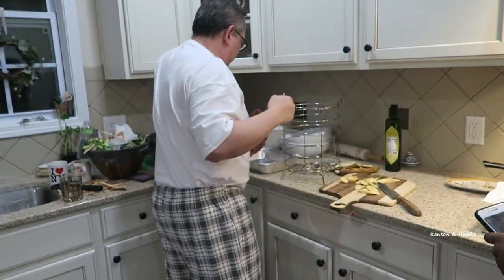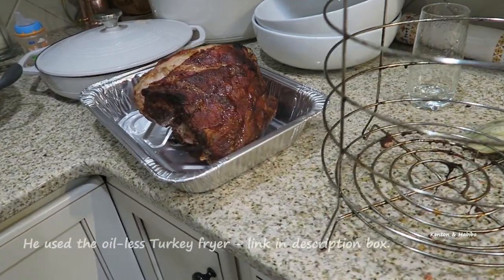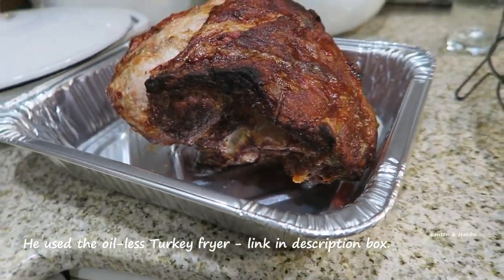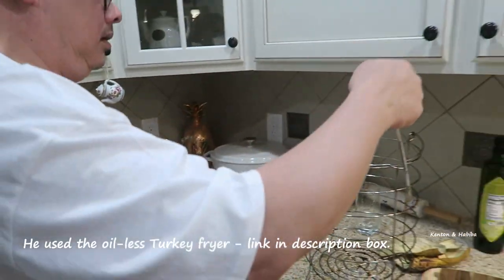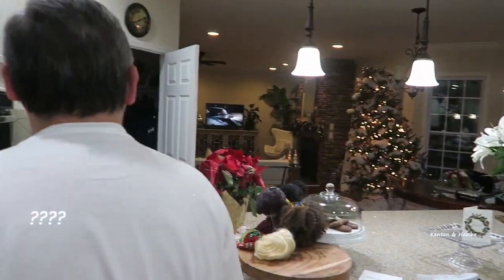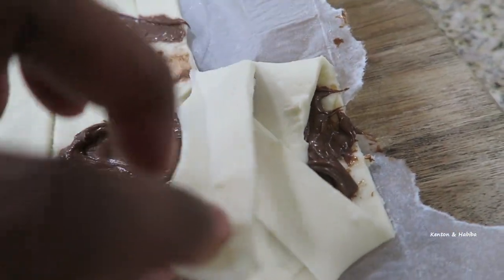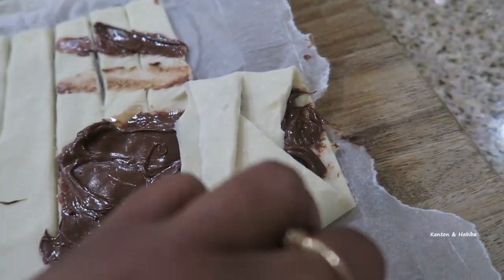Oh wait, yeah, Ken, you didn't show off your little roast. Actually, I should say little. It's big. So you fried it the way you would do the turkey, huh? Sizzle, sizzle. What's the technique? Now, this doesn't look pretty right now. It does not.